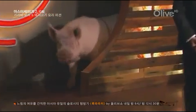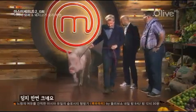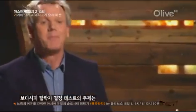Please say hello to Bob the pig. Hey, come on, bud. Come on, bud. That thing is a beast. So, the theme of today's elimination challenge is pork.